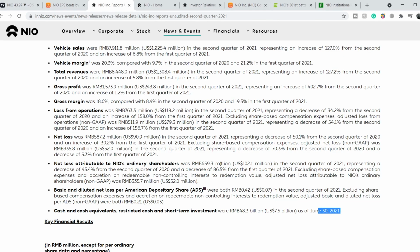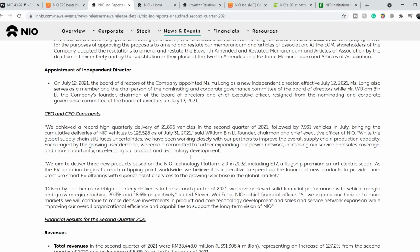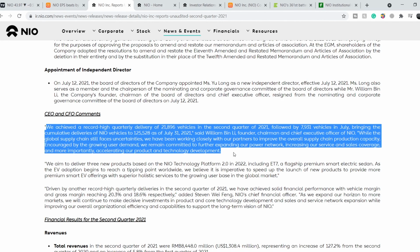And let me show you CEO comments. We achieved a record high quarterly delivery of 21,896 vehicles in the second quarter of 2021, followed by 7,931 vehicles in July, bringing the cumulative deliveries of NIO vehicles to 125,528 vehicles as of July 31st, 2021, said William Bin Li, founder, chairman, and chief executive officer of NIO.